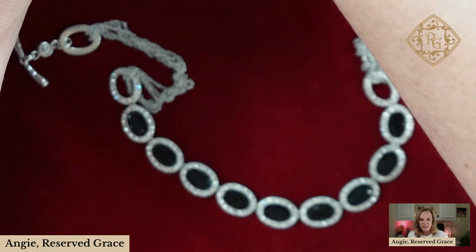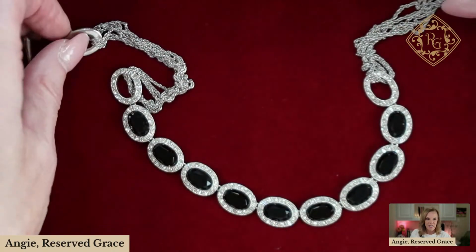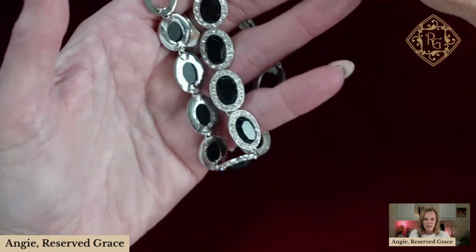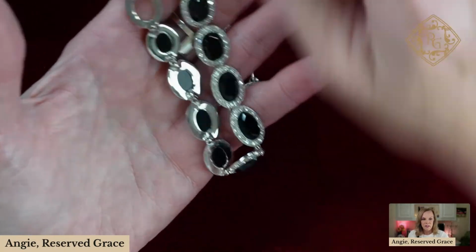So here, this is for the Monet necklace. And I had it on Reserve Grace Live. So it was a vintage Monet 1980s jet black faceted glass and rhinestone silver tone necklace. And did I actually have the full listing on this one? No, I didn't yet. Okay. So there's that.